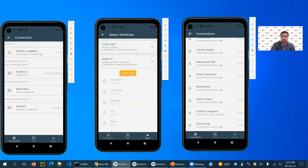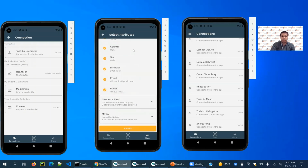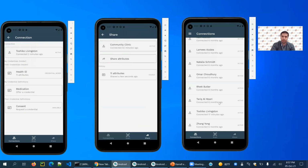So he clicks on health ID, selects all the attributes. He can unselect any information that he doesn't want to be shared with community clinic. And he then clicks on the share button. This shares the health ID with community clinic.